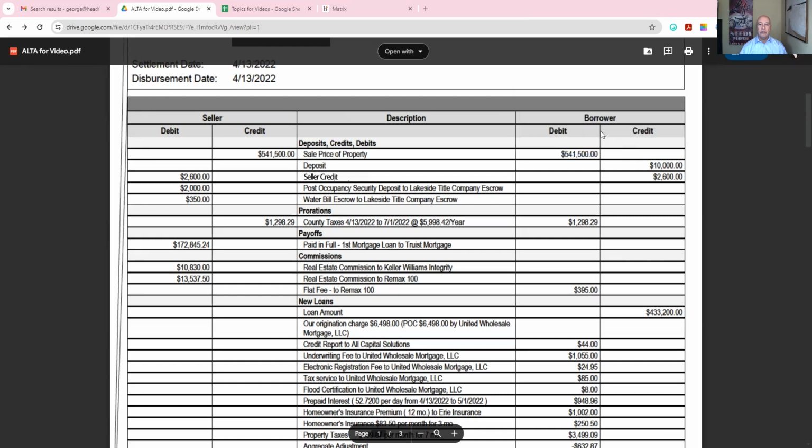So some of these are the same on both sides. Some of them are different depending on what it is. But you'll see we have deposits and credits, prorations for taxes, loan payoffs, real estate commissions, new loans, and some other things. So I'm gonna go through these and just kind of show you how they lay out.